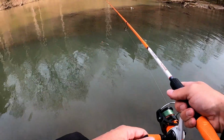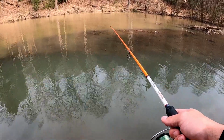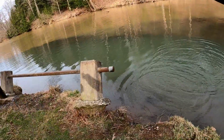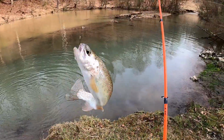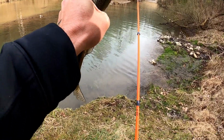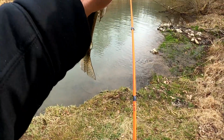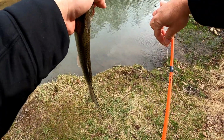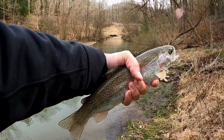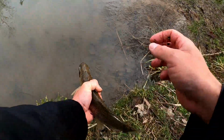There we go, getting bit. Got him. Another big, beautiful rainbow trout. I think this is the one I caught last time, to be honest with you. Another beautiful trout. All right, guy, now you can go.